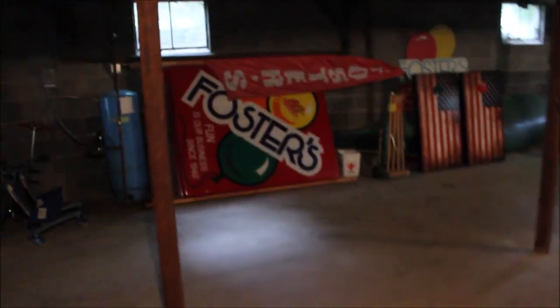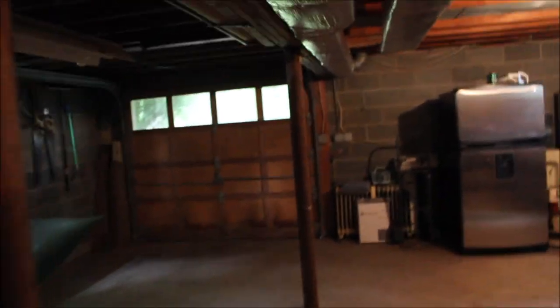We have the original sign from the old toy store, a couple of refrigerators, and some really old, cool antique bikes. It's pretty much just a storage area. This is where all the water goes when it floods. No cars get parked in here, but you've got that exterior garage. Another canoe. And you put the boats down here because they'll just float.